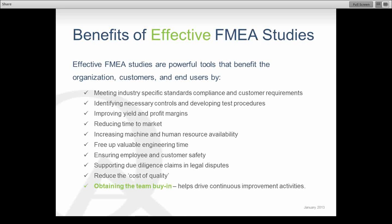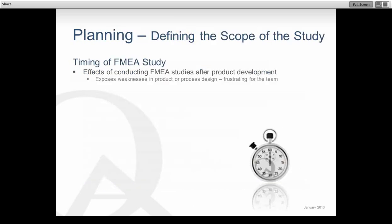And most importantly, obtaining team buy-in. Without the team's buy-in, continuous improvement just won't happen. So you need to obtain the team buy-in and continuously update these documents, making sure that they have the latest and greatest information. And from that information, that's where we'll learn the most and be able to, in future products and future processes, leverage that knowledge and move quickly through those products and processes.